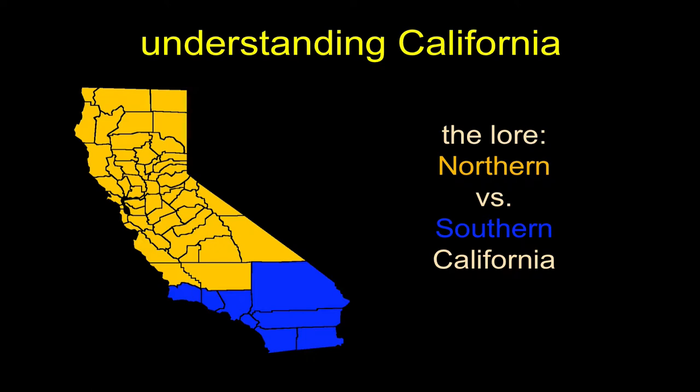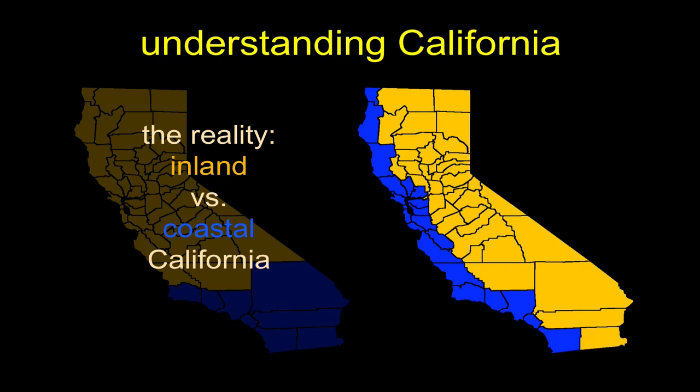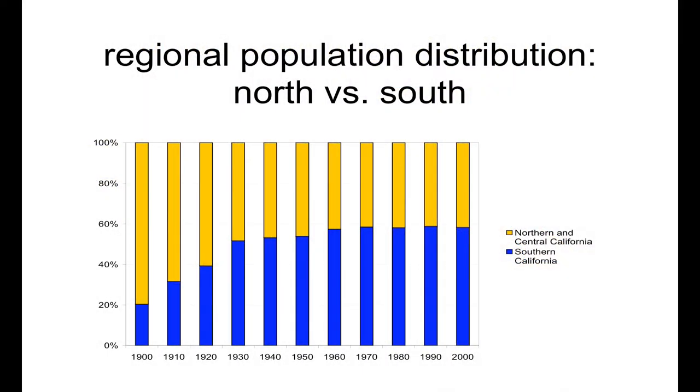The reality is that's not how our state's divided. This is how our state is divided. In every single possible metric you can think of, this map on the right is predictive of just about everything: education, income, economics, voting, political affiliations, all that kind of stuff. The key differentiator in our state is whether you live next to the coast or inland. So here are some examples of that.